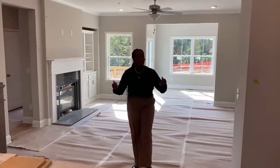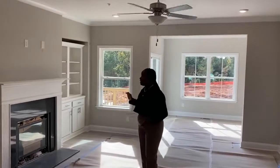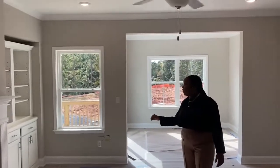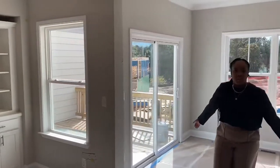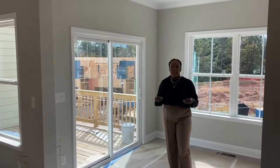Stepping out of the kitchen, you're walking right into your living room area. So very spacious, fireplace. You have some built-ins as well, some drawers. And then once you're stepping out of that, look at all these windows. That's the one thing I'll point out for the rest of this tour. Look at all the natural light.